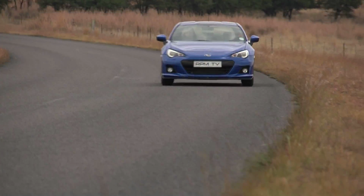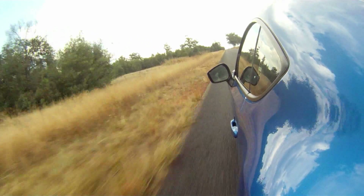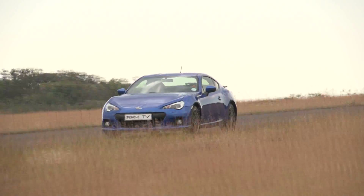With the electronics in everyday mode, the BRZ isn't scared to tell you that you're doing it wrong, with all manner of mechanical noises emanating from the various corners of the car.